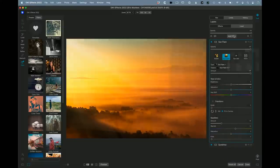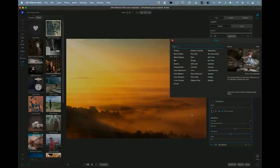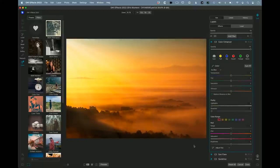And, of course, there are so many filters that you could choose to add here. Color Enhancer is a nice one, right? I turned auto on here. It's not doing enough. Of course, you could go and choose the individual color you want to pump up. Maybe go a little more towards this, a little more saturation.